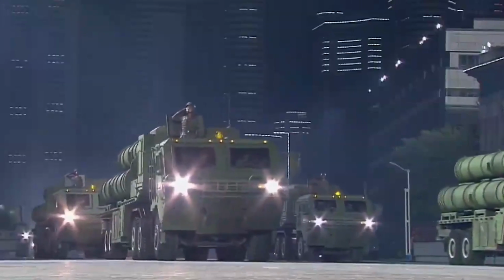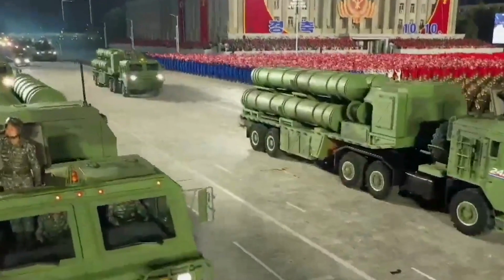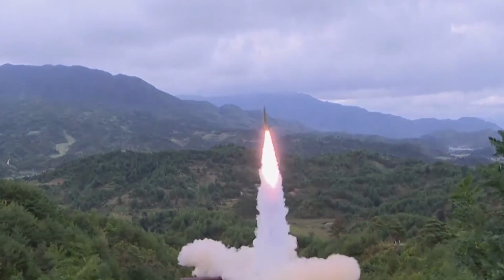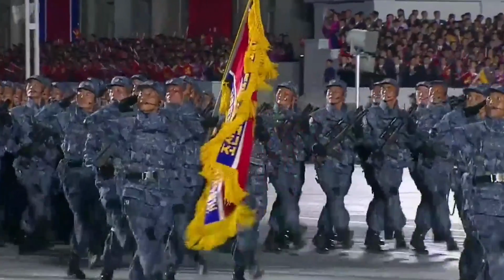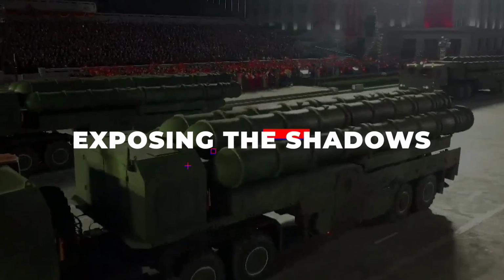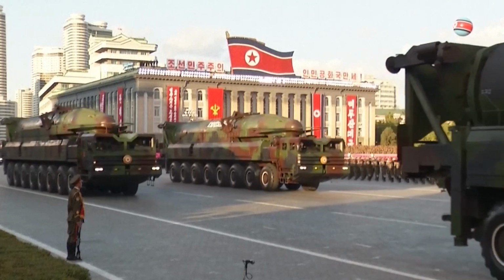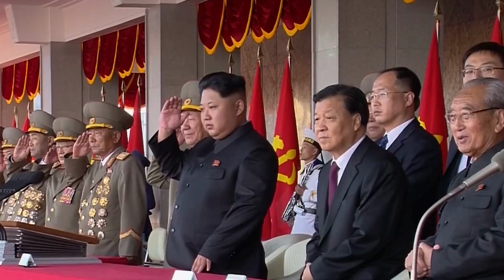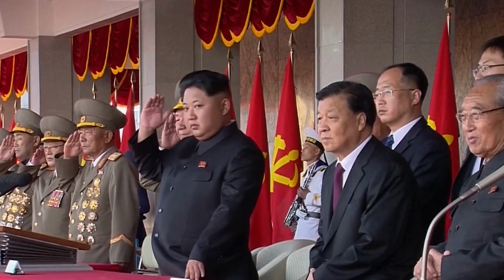What's even more concerning is that these bombs can be carried by new missiles that are harder to defend against because they can be launched from trucks, submarines, and hidden silos. As military strength grows, the world watches closely, exposing the shadows. North Korea's leaders claim these weapons are crucial for their protection, and they might use them if they feel seriously threatened. But despite their tough words, most experts believe North Korea would only use these weapons if they had no other choice, like if their country or government were on the verge of being wiped out.